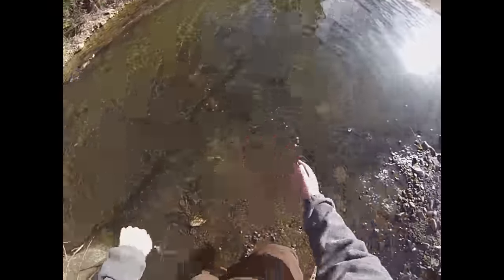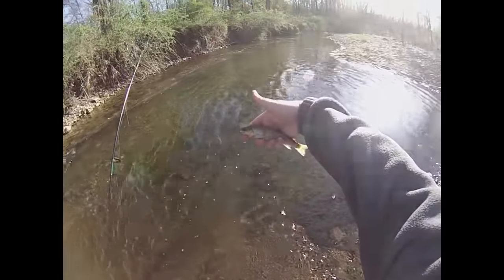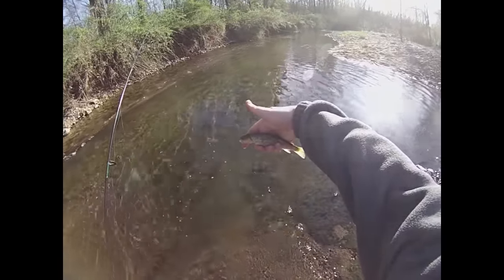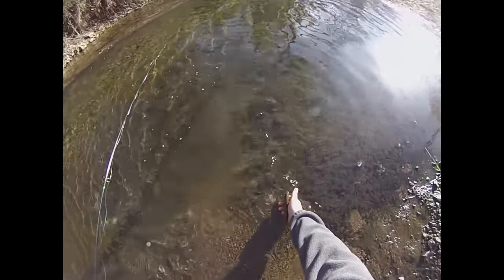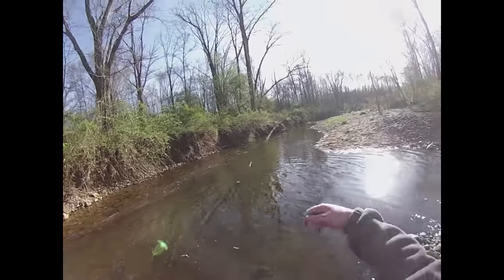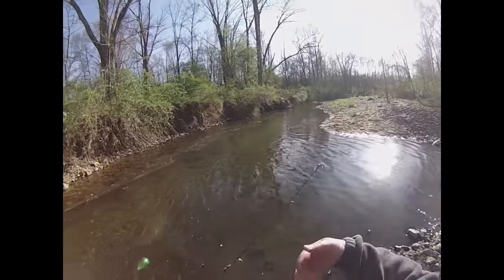There's another little wild brown. He looks a little skinny, but maybe he'll fatten up once the hatches start up in earnest.